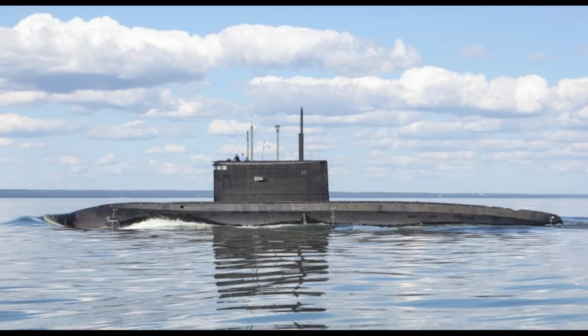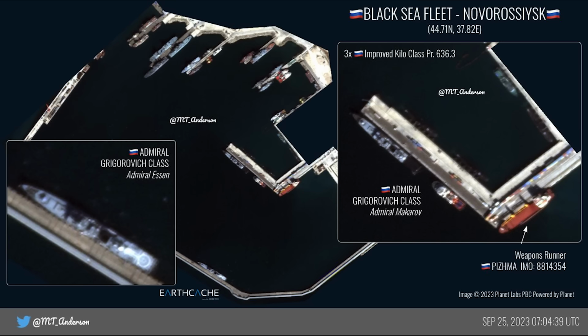One is in a shipyard in the Baltic for repairs, one, the Krasnodar, is deployed in the Mediterranean, and one, the Rostov-on-Don, is in a coma in Sevastopol. So Russia has 4 active in the Black Sea, 3 here. One, we will see if it appears on a later satellite image.